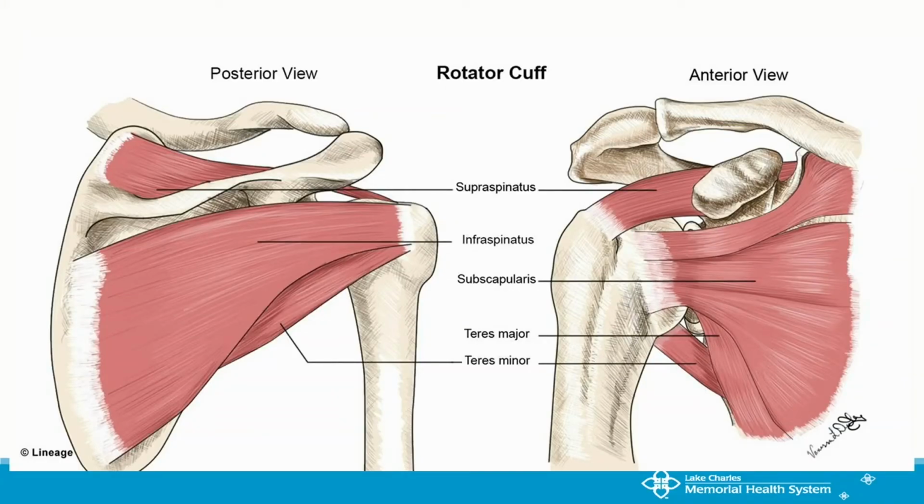But we also have a little subscapularis. The subscapularis helps you internally rotate, helps you pull things and keep things close to your body. It's actually about 60% of the bulk of the musculature of your rotator cuffs, and it's often neglected.